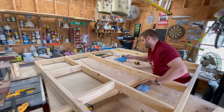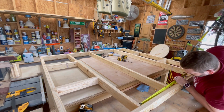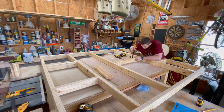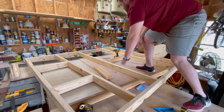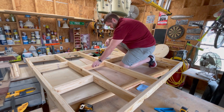Here I am adding in those center braces as mentioned, and what I did to make it easier for me to screw the screws into, where my line is marked, I just moved one of these to the left, and on the opposing side I moved it to the right, just so that I could easily screw the two ends that are next to each other, as you're about to see, and with no issues.